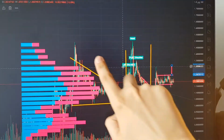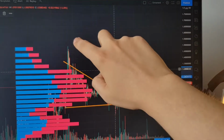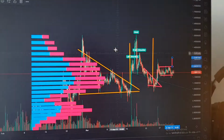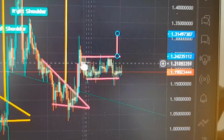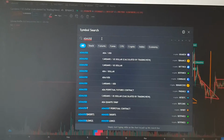However, this level would then start to act as resistance. Currently, we're in it. If we pop out and come back down, this is going to act as resistance. That's very good news for us. So this is what we're looking for right now. We're looking for a breakout of this rectangle top on Cardano. So let's move on to Ethereum.